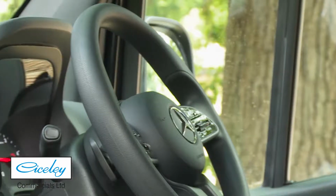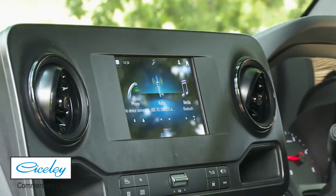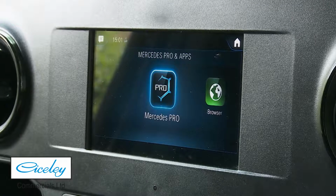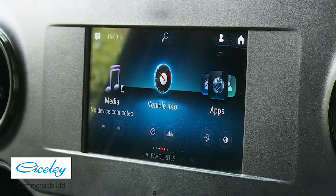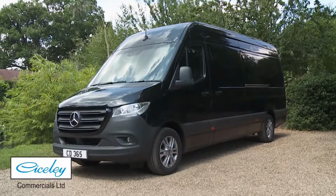The key improvement here, though, is this MBUX, or Mercedes-Benz User Experience infotainment system, which includes 4G Wi-Fi internet connectivity, and it comes as standard, either with a 7-inch centre dash colour monitor or with an optional 10.25-inch display. A really clever real speech voice control system allows you to tell the setup exactly what you want it to do. That's similar to the way that you can work Siri on an iPhone or Google Assistant on an Android handset. So which Sprinter will you need?